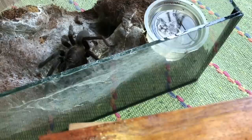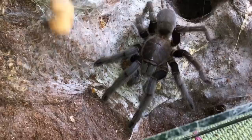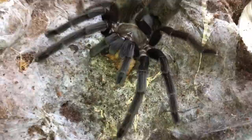This is an unknown tarantula. Not sure what species this one is. Yes, I still haven't found out what species it is. But I mean, it's not very fat, so we're going to give it a fat worm in return. Woo! Ooh, that was quick, man. That was quick. No hesitation at all. This guy is like, yep, I feel something fat. I'm just gonna go for it.